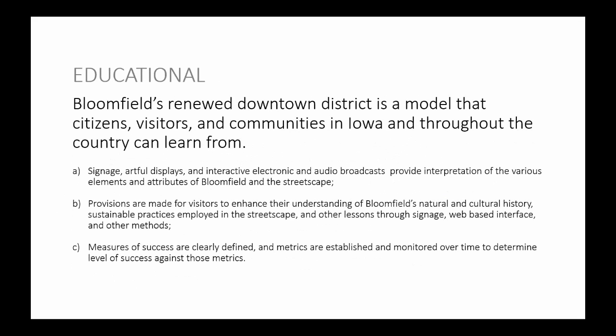Educational, especially for West Union, the goal of that project is to be an example for others. And so carrying on and teaching others what's being done was important. So that revealed itself with signage and other ways to interpret the technologies.